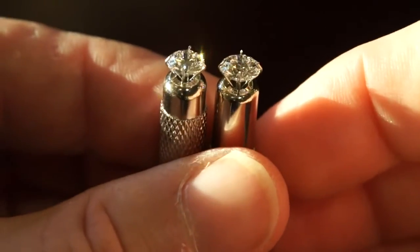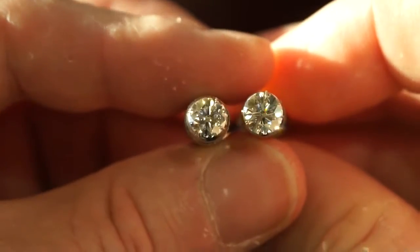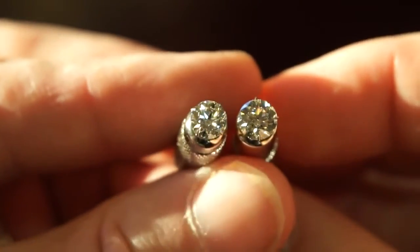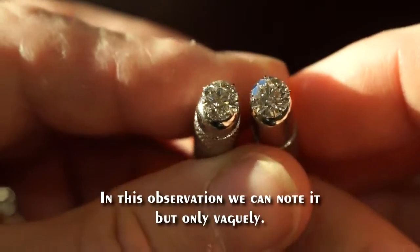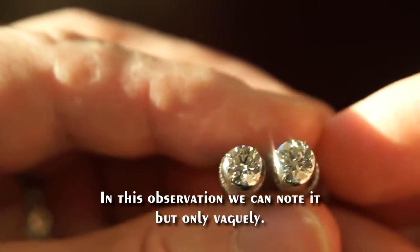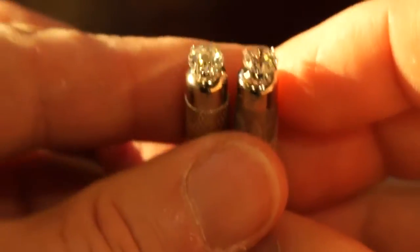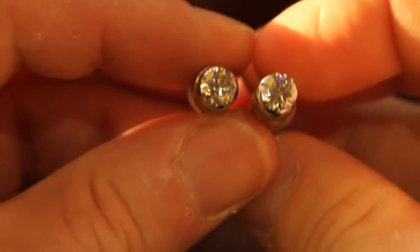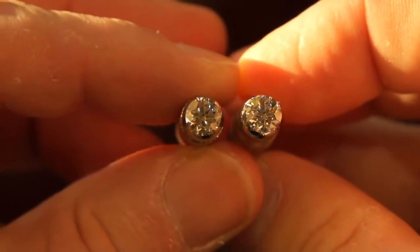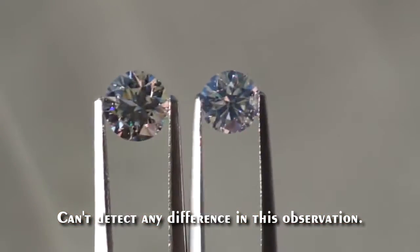Here we have the diamond on the left with no fluorescence. The diamond on the right is the one with faint. So there's that comparison between those two. All right, this next comparison now is the none next to the medium blue. This comparison is a little more obvious, we believe.